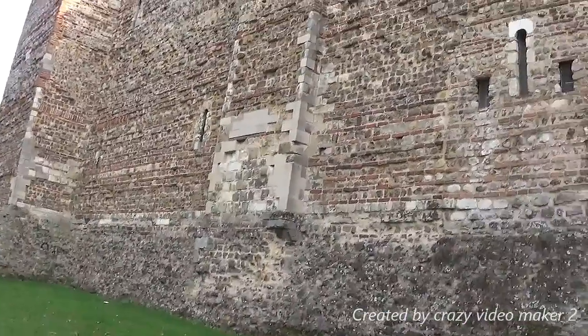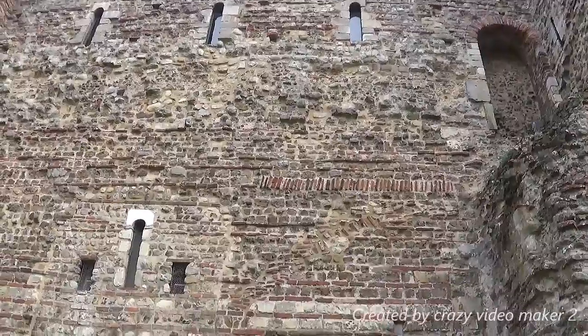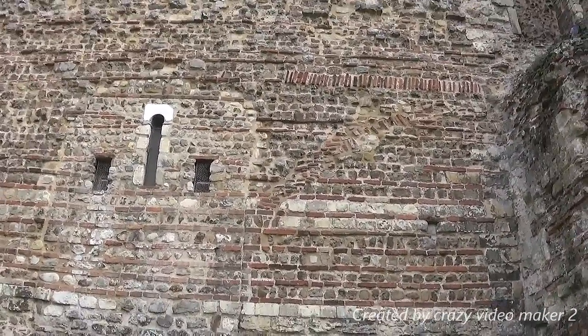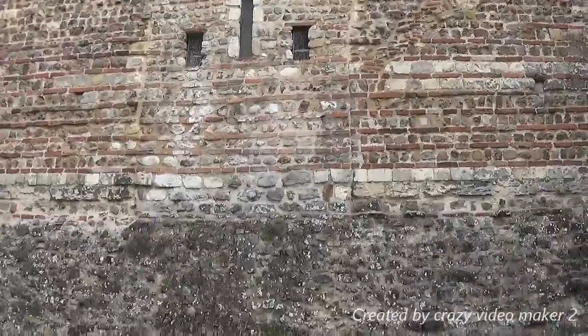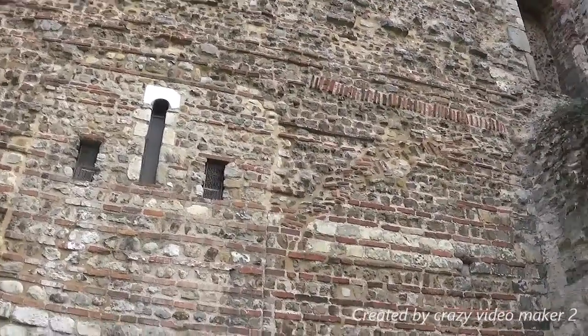See, look, that's got bits missing there. Ah, yeah, of course, look, the stairs are missing. There used to be stairs that came down there. What, this would have been another part of the building? On the outside? Yeah, outside.